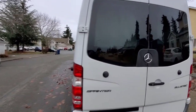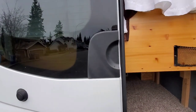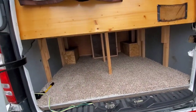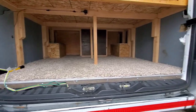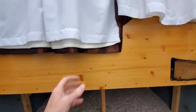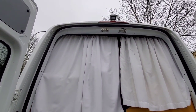Okay, since we're back here, let's go ahead and open up the back. Look at all that storage. Wow. That is a lot of room for all your extra gear. Now, do you have solar panels up here? No. No solar panels? No. Okay, look at that. Heated rear windows, even though you can't see out of them, but he does have a backup camera up here.